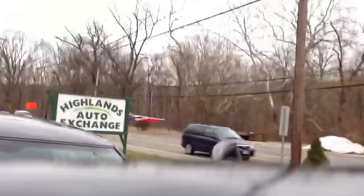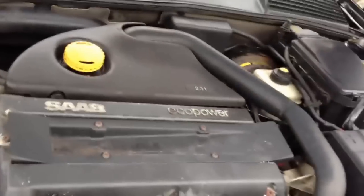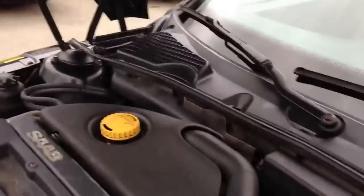Let's look at the front. You can see, look at that, factory fog lights, super clean. It's even got the windshield wipers for the headlights. Okay, here's the problem. This car does something I don't think I've ever had in a car before. I don't even know if I can rev this up for you, but here, I'm going to shut up for a minute and let you listen.